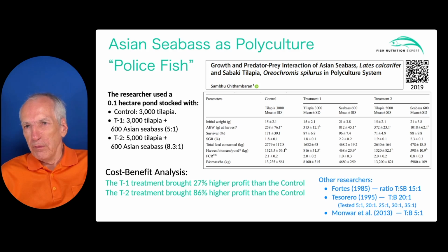that the presence of the Asian sea bass actually improved the profitability. Okay, so the fish farmer can sell both the tilapia but also sell the Asian sea bass. And when they did the cost benefit analysis, the T1 treatment with 5 tilapia to 1 Asian sea bass brought a 27% higher profit than the control. And the T2 treatment with 8.3 tilapia to 1 Asian sea bass brought an 86% higher profit.